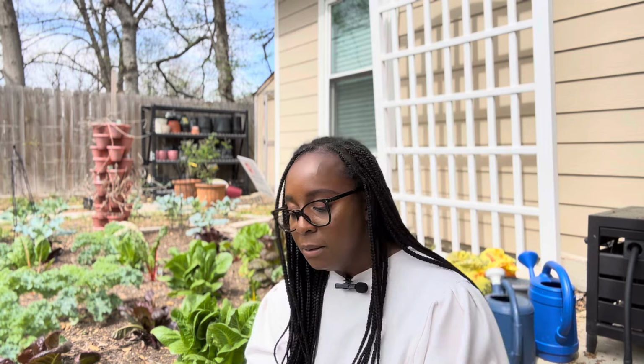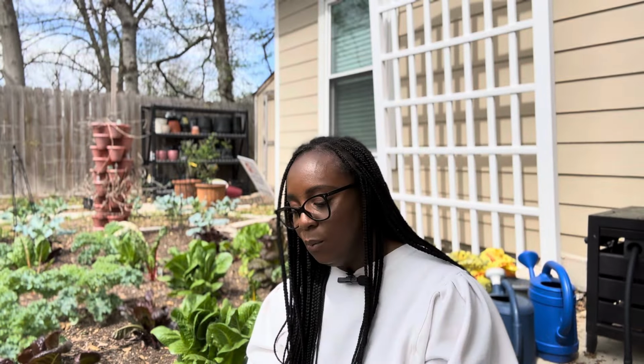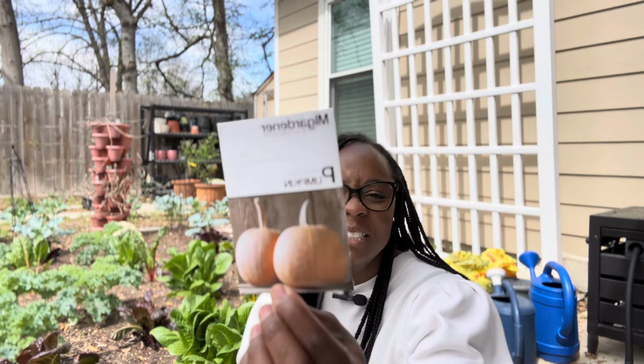So even if I don't like the pumpkin pie that I make, it's still going to be beneficial for his dog food because he loves pumpkin. But the pumpkins that we're going to grow is the sugar pie. All right. And we have the winter luxury. I just thought that was cute, honey. It's just cute. And then this ugly looking pumpkin.